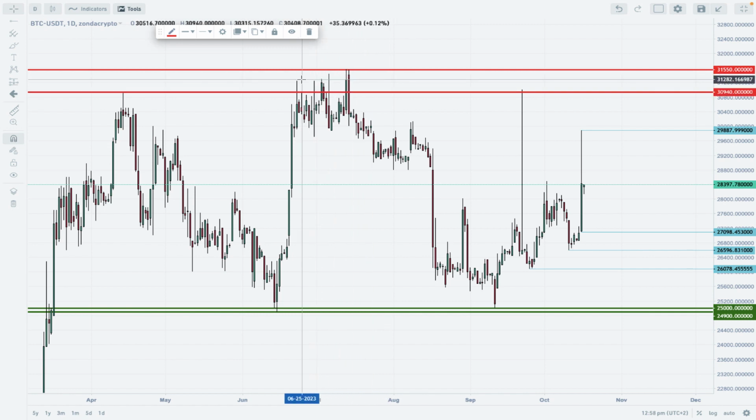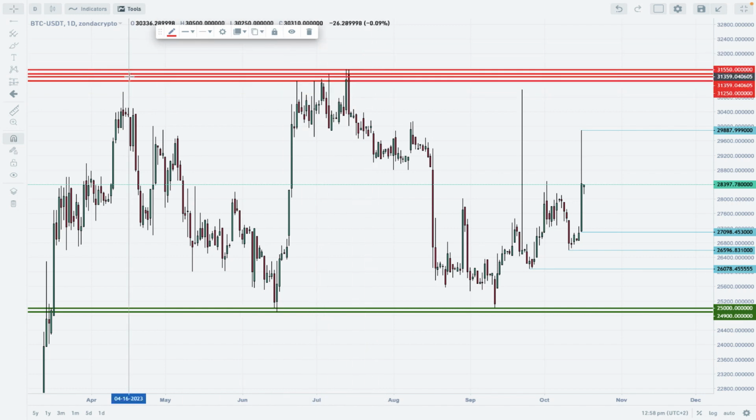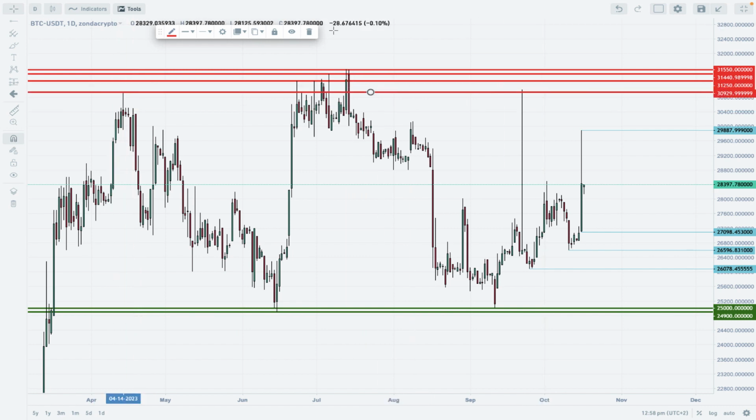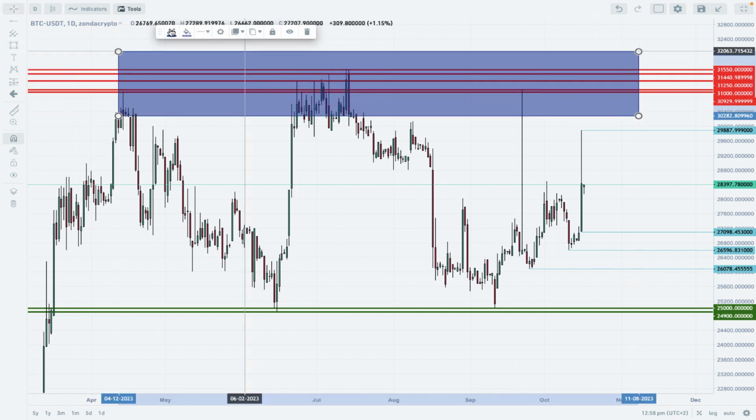From the upside, you can maintain the range as well if you add some technical resistance levels. As you can see, those levels have been tested plenty of times already. We got at least 3 lines here, and we can even add one more line here, and even one more. Let me move it a little bit for this spike up. So that range between 30,929 and 31,550 is very well defended, right?